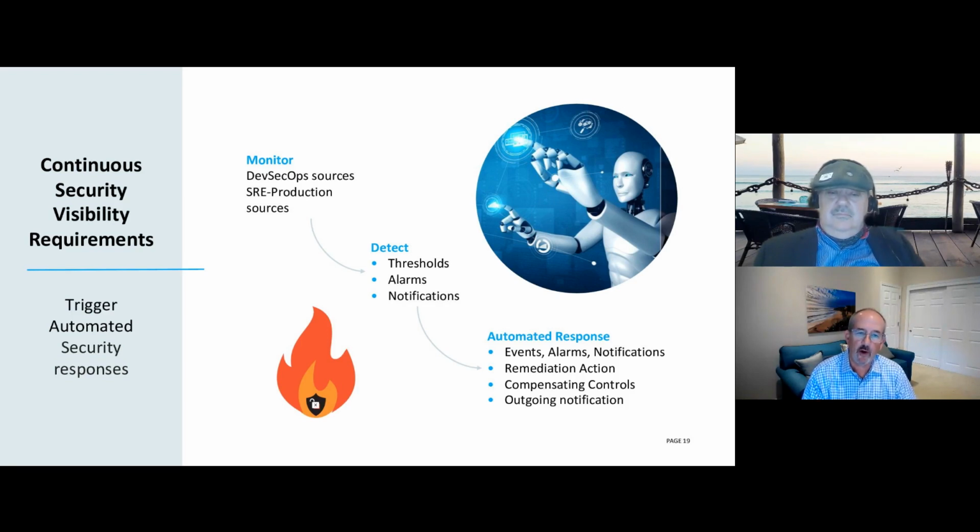I would think that solving the visibility from idea through to production in the context of security and removing those seams would be really important, and also would enable some automated responses, not only in the case of the synthetic monitoring we talked about where we're doing some what-if analysis, but also capabilities where the system is auto-healing from a security perspective. That's pretty interesting to think about.